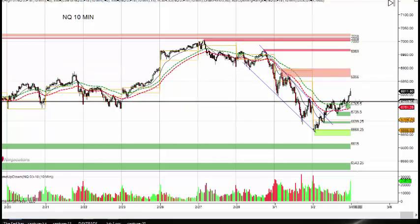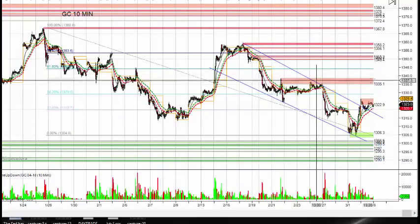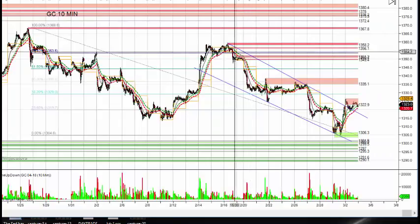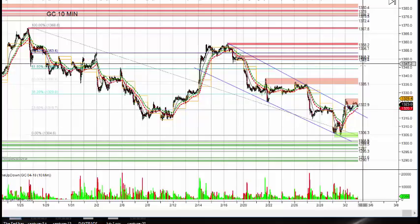Okay, gold. Gold also alleviated downside pressure of bearish symmetry of lower lows and lower highs. It's outside of its channel, but I think that's temporary. I think now, again, if we have something really crazy happening geopolitically, then yes, I think that we can explode much higher. And 1400 is going to be key to take out. If you take 1400 out, I think you'll see 1700 really quick. But these are your levels for today's trade.